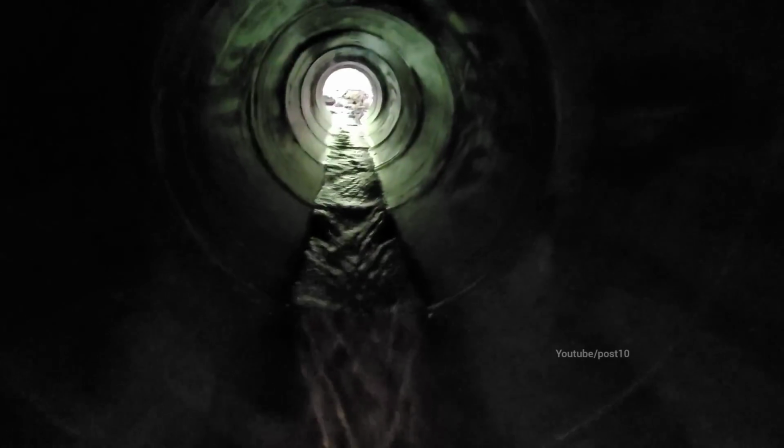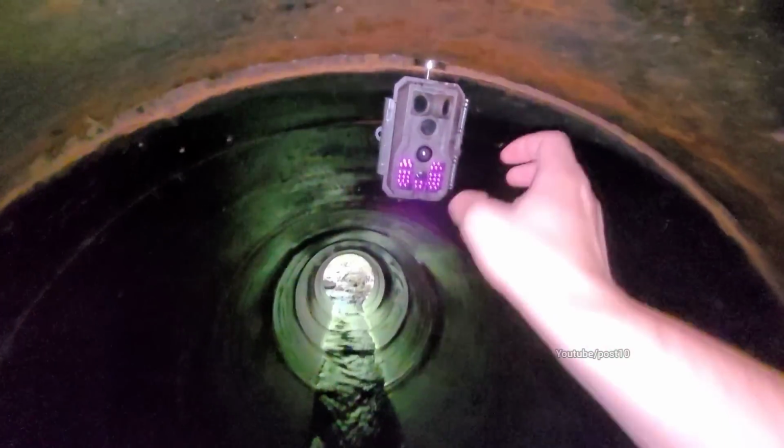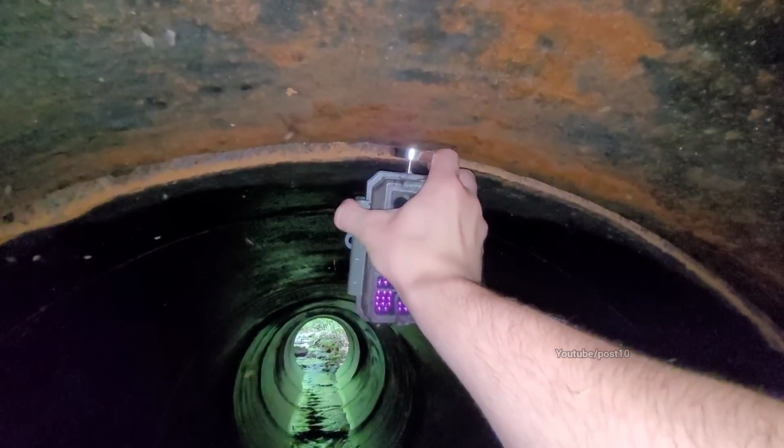These things are probably still on the edges of the culvert. Maggots. Yep, I'm right. Look at them all. There's maggots in here on the edges of the culvert. Look at all the way up here. They're all around this thing, these maggots. Grab our camera and hope for the best. A lot of mosquitoes in here today.